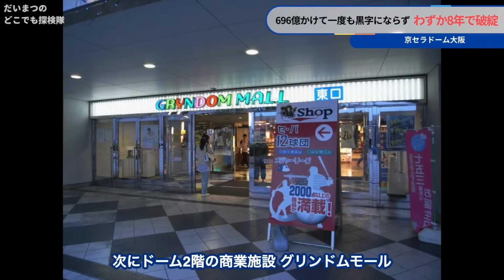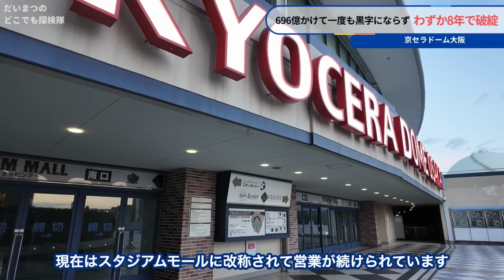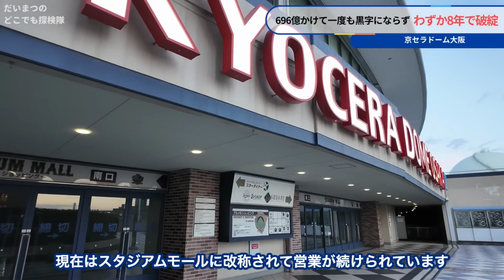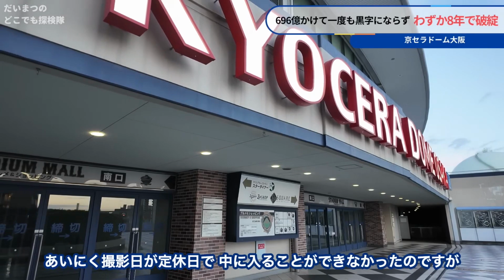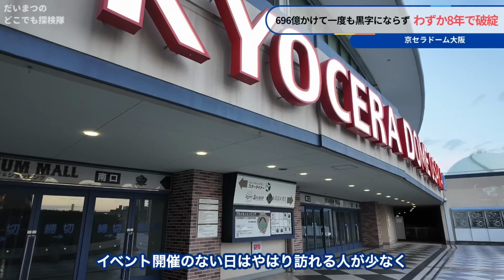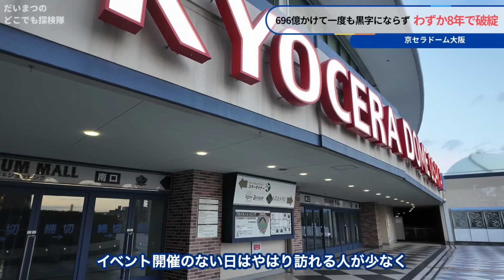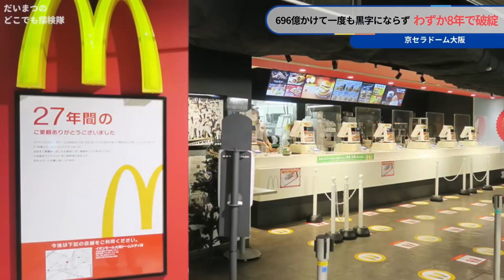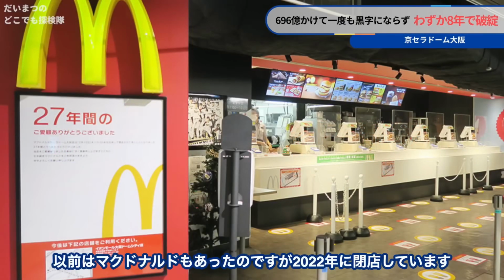Next is the commercial facility on the second floor of the dome, Green Dome Mall, which is now called Stadium Mall and continues to operate. Unfortunately, the day of filming was a regular holiday, so I couldn't go inside. I wasn't able to go in, but as expected, on days when there are no events, there aren't many visitors. The tenant spaces remain partially unoccupied. There used to be a McDonald's here, but it closed down in 2022.